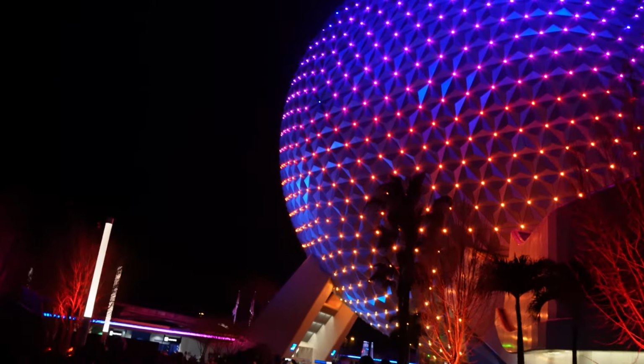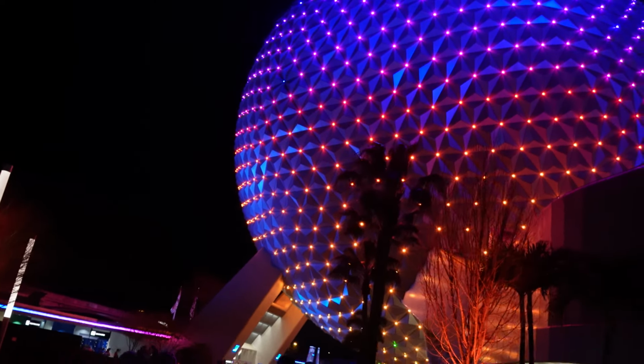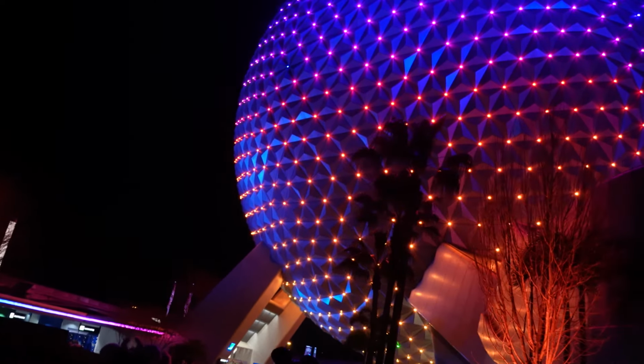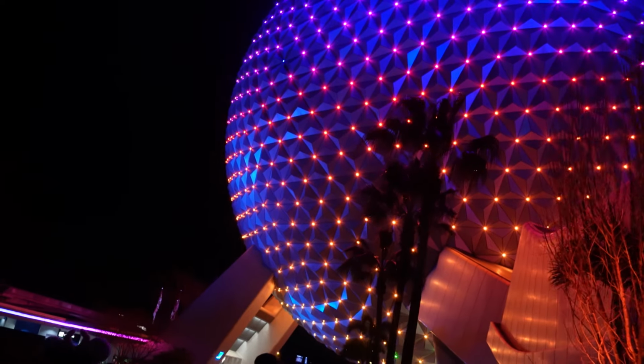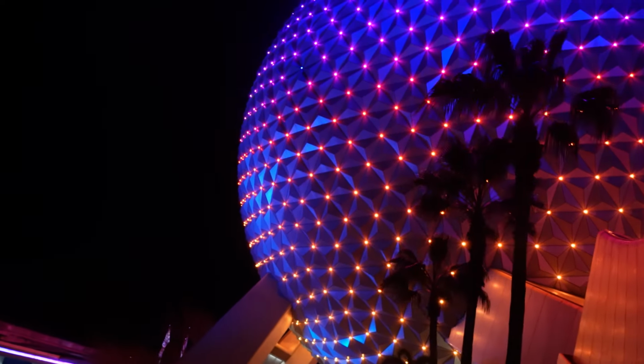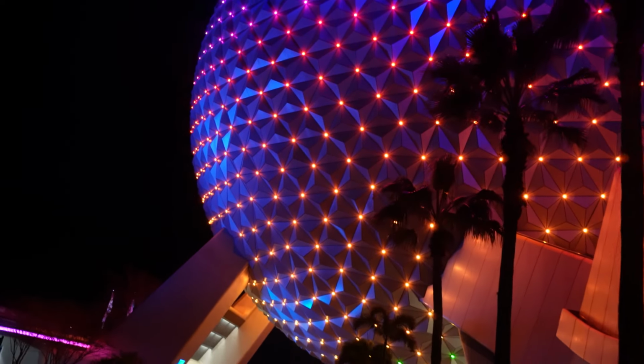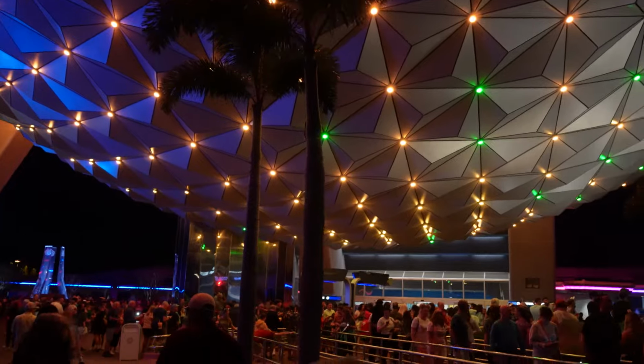I still don't think that I really care for Spaceship Earth doing everything else that it does with the lights that it has, but I do love this look for Spaceship Earth a lot. But when it's dancing or doing animated stuff, I don't really like it a lot. Just the random stuff. There's a bit of a line right now, but I think we can manage this.